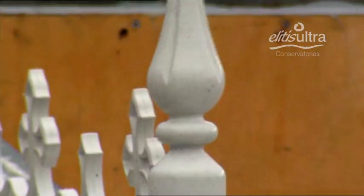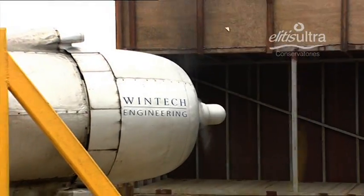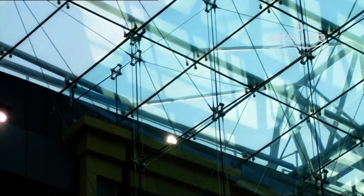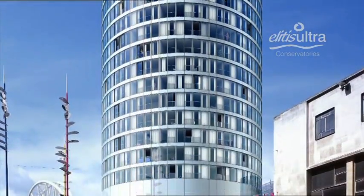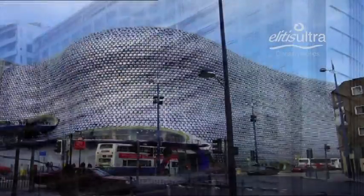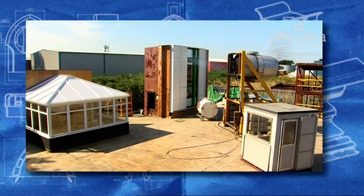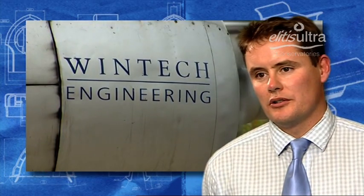To test a full-size conservatory is quite a difficult thing to do. So we went to a company called Wintec. Wintec is one of the leading agencies in Europe for testing building structures. Over the past 20 years, they've worked on some of the most prestigious structures built in the UK. Their tests have been specially devised to show how well buildings stand up to the most extreme forces of nature. We decided to take other manufacturers' products along that are available on the market to see how our roof stood up in comparison. We gave the roofs to Wintec, who got independent trade experts to install the roofs.